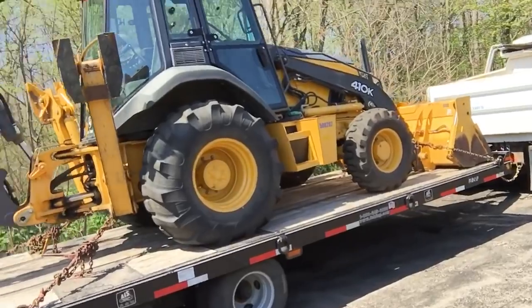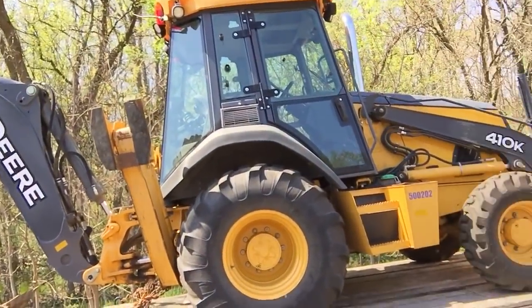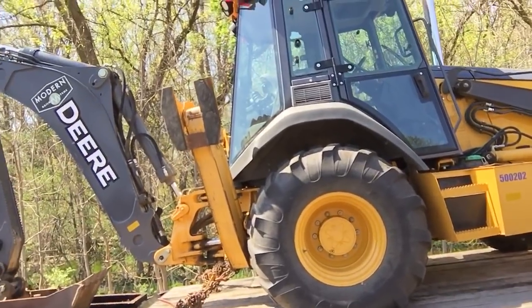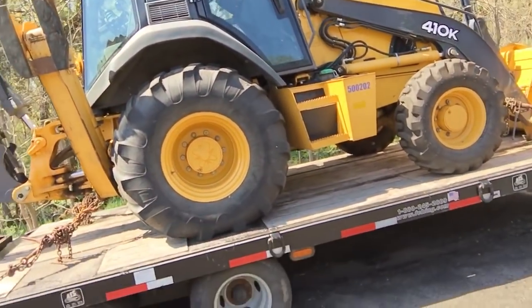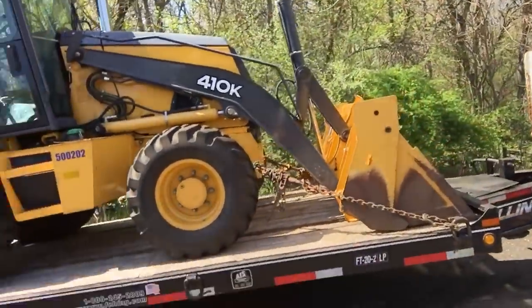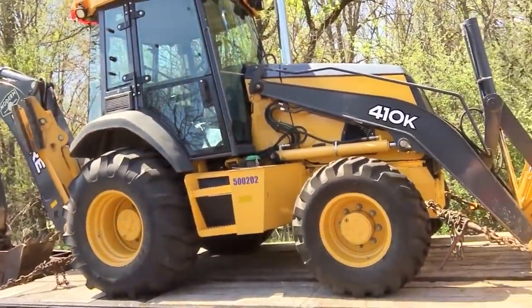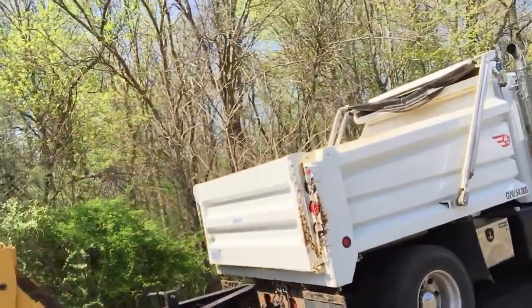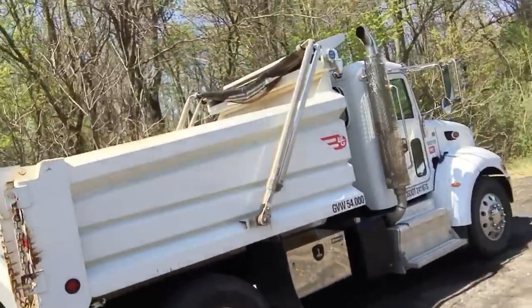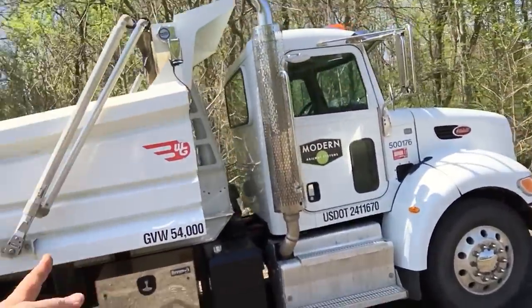Right here you're looking at a simple tag trailer with a brand new John Deere 410 backhoe. That is a phenomenal backhoe. Absolutely love it. It's an absolute powerhorse. We picked this up for convenience because by God we needed it. I think we picked this up a couple of years ago.